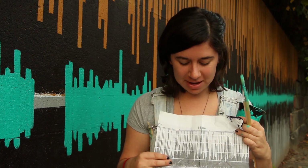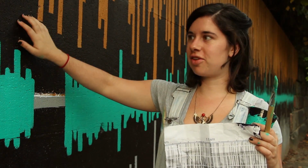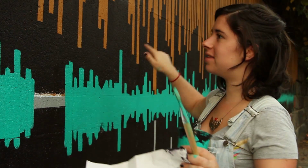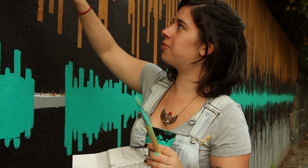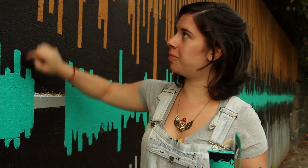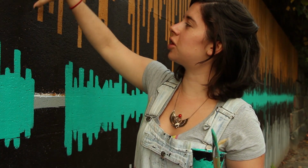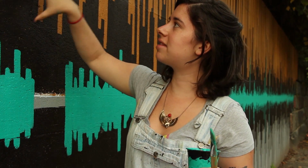Anyway, we made a mock-up in Photoshop that broke the sound wave into a grid. So we've gridded it by hour and then by foot. We chalked foot-wide lines up and down the wall. For this dark part of the sound wave, we were going section by section and taping it all off. So yeah, it's a big wall.